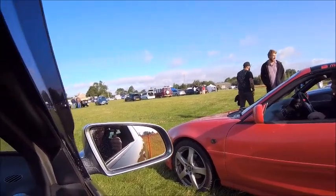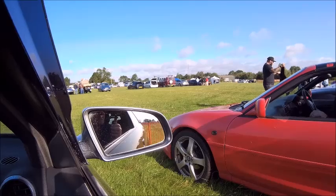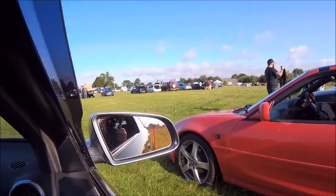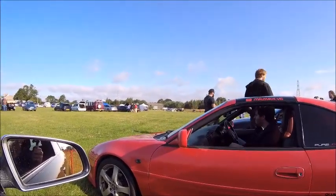Exactly. Yeah, we saw a lot of cars coming up here, a lot of Supras and some R34s and things. Sylvia was there as well. So people are starting to turn up. Yeah, give it half hour and have a walk round.